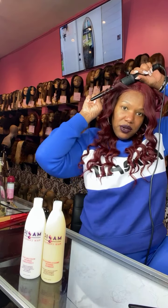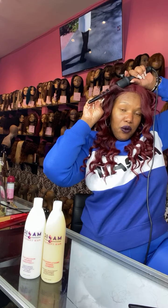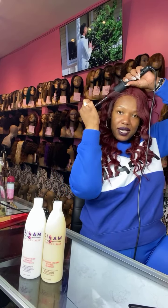So if you're just tuning in, all of our wigs have a 3-digit unit number. Unit 175 is a 14-inch front lace, silky straight bob.